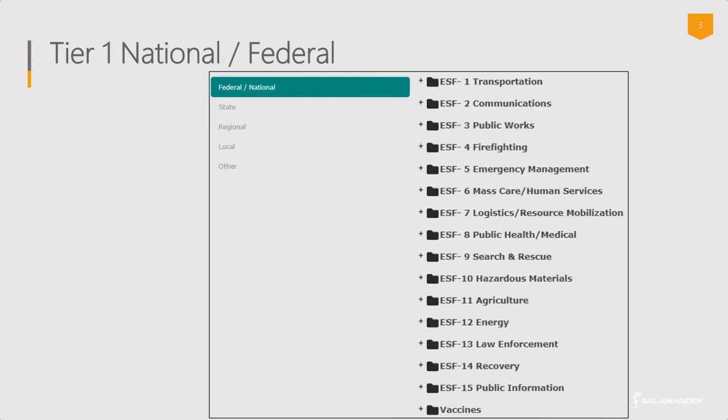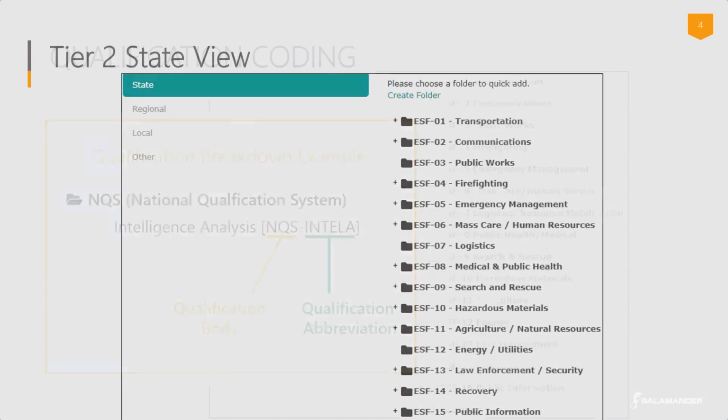In some ESFs, there are multiple qualification bodies depending on how you apply that discipline. In some areas, though, there may be only one or two, or there may not be anything listed there yet. So that's why you see all of those plus signs there.